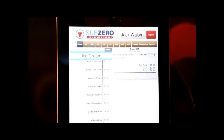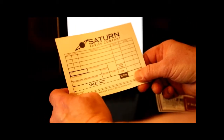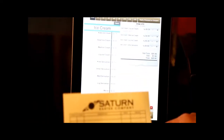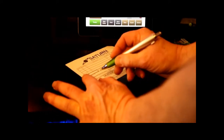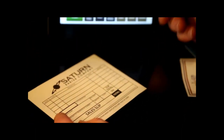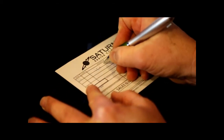We are also members of a barter exchange. It's called Saturn Barter. With Saturn Barter, we fill out this slip here. Suppose that they have a $22.40 order. What we will do is fill this out. They'll give you a Saturn Barter card. It'll have their company name, and it will also have their Saturn Barter number on it. You will fill this out. They're getting 1, 2, 3, 4 ice creams. You don't need to have the details, just the 4 ice creams.